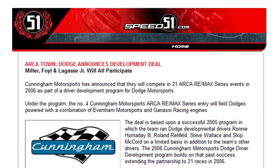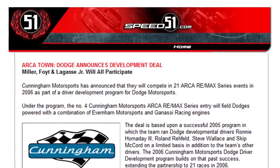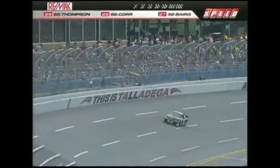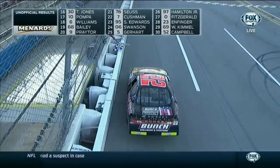At the end of 2005, Cunningham Motorsports became an official Dodge driver development team. As a result, they got possession of 005 from Ganassi Racing. At this point, detailed results aren't available. Between 2010 and 2015, Cunningham Motorsports won 3 races at Talladega, and it's likely 005 got at least one of those wins. One car on the team got 2 of those wins.